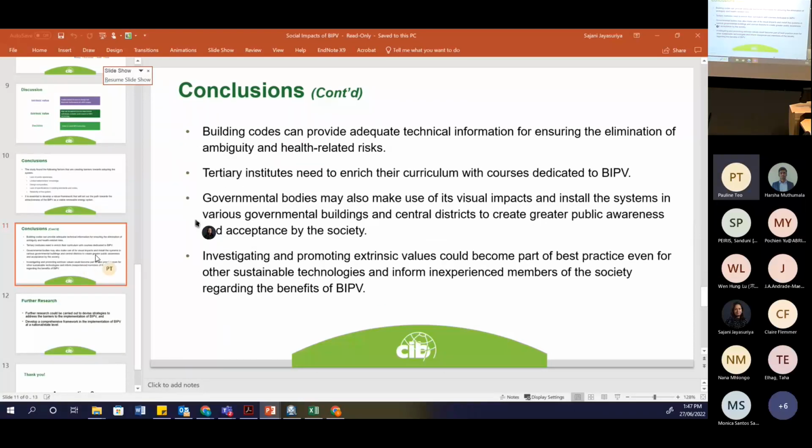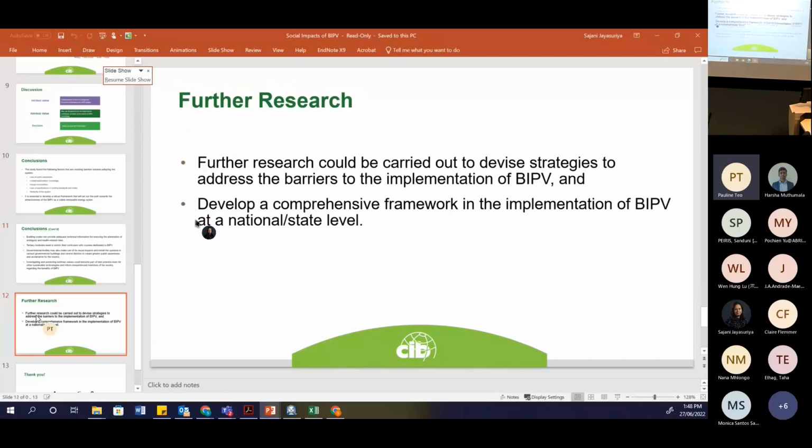Especially people in key positions, including policymakers, may help in doing so. We can improve on the building codes to help provide adequate technical information, and universities and tertiary institutes should help to enrich our curriculum with courses dedicated to BIPV. Government bodies may make use of visual impact and install the systems in various governmental buildings and CBD areas to increase awareness and public acceptance by society. Investigating and promoting these extrinsic values could become part of best practice even for other sustainable technologies.